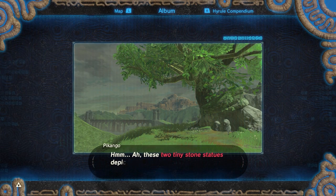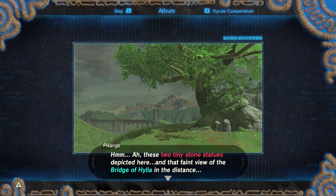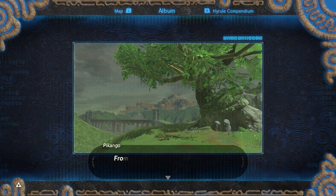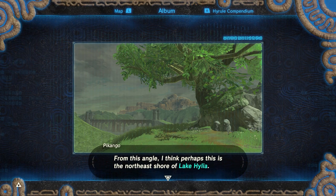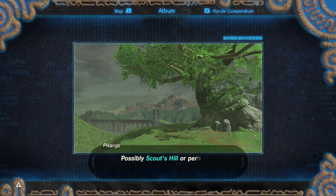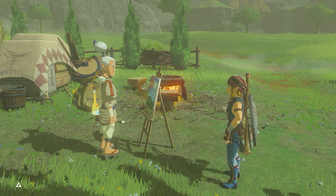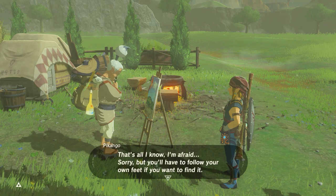Okay. These two tiny stone statues depicted here, and that faint view of the Bridge of Hylia in the distance. From this angle, I think perhaps it's the northeast shore of Lake Hylia. Possibly Scout's Hill, or perhaps a little further east of there. Good to know, good to know.